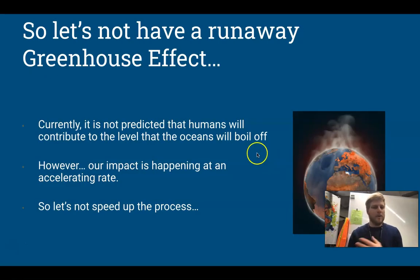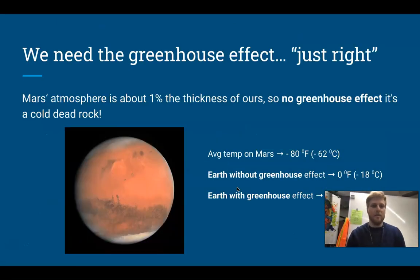Now, to this point, we don't think that humans will contribute to climate change to the level that the oceans will boil off. There's just not enough CO2 here that's readily available to put in the atmosphere to do that. So this is just dramatic over exaggeration. However, the impact that we're having on the greenhouse effect is accelerating. So we're speeding up the warming. Not just warming, but we're speeding it up. So let's not contribute to speeding up that process even more.